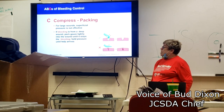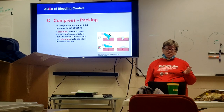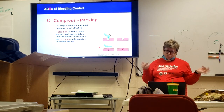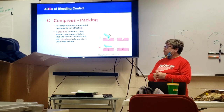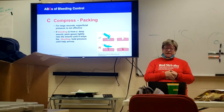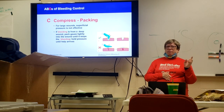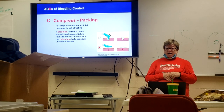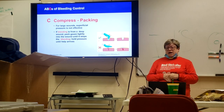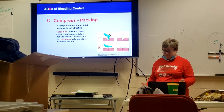Actually, we did ban red gauze. Really? Oh yeah, because you can't tell if there's bleeding. Compressing and packing: they use a lot of these plastic body parts. From other teammates that have used the plastic body parts, they say it was kind of cool. But from my PCCC class, packing wounds that were actually hunks of meat, it's almost like you're fooling with a hunk of meat, which your body kind of is.